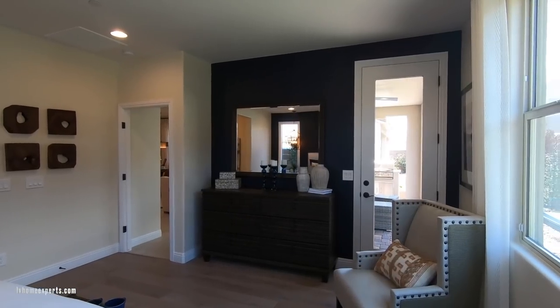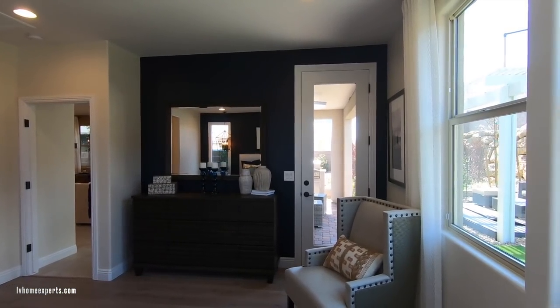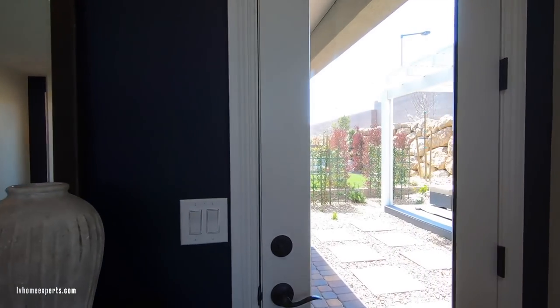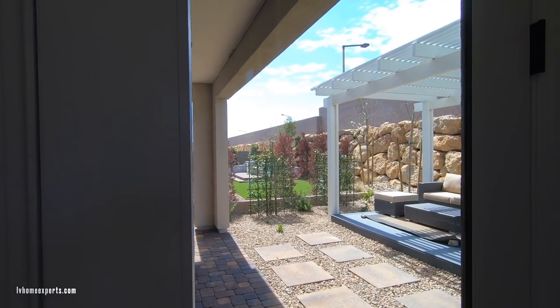You got the structural options right there as far as the upgrades on the door. You know what? I'm gonna come out on this side. Covered patio. So that's an upgrade, folks.